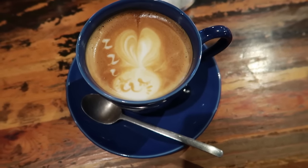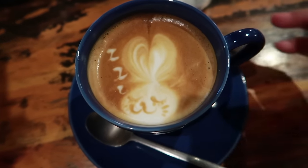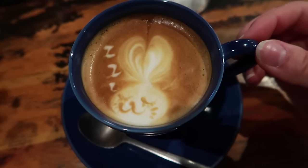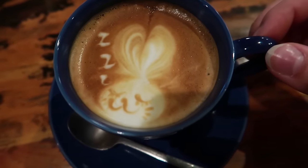My latte art came in. So they put a sleepy bunny on it. Isn't that cute, you guys? I was expecting the usual classic flower. No, this is way better. This is the best latte art I've ever had in Japan.